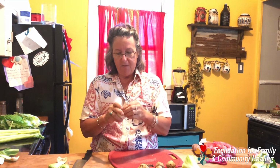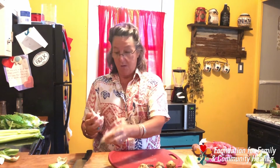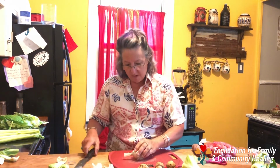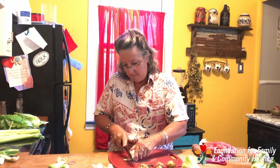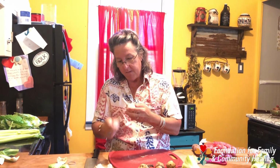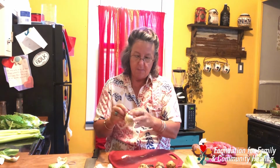Now, I found this last night in the supermarket, and it's local, so that's great. I think I'm going to chop it. Wow. It doesn't want to be chopped. That does not want to get chopped. That's okay. We're going to just rip it apart. You're going to take off the outer skin. Ooh, yeah.